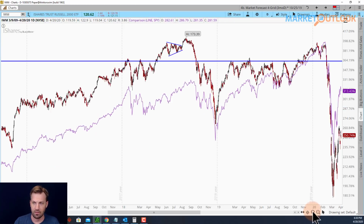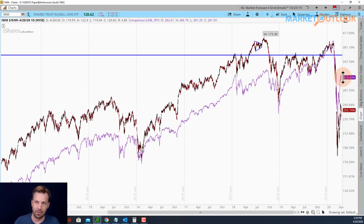Now look at the gap, right? Now look at that gap. Look how big the gap is from the S&P to the Russell 2000.